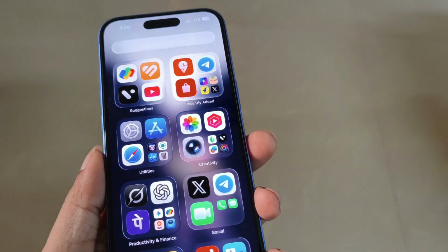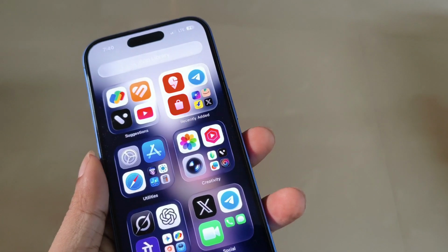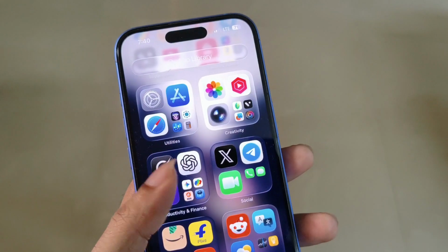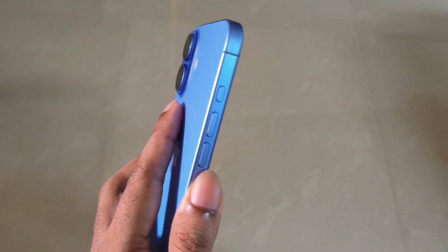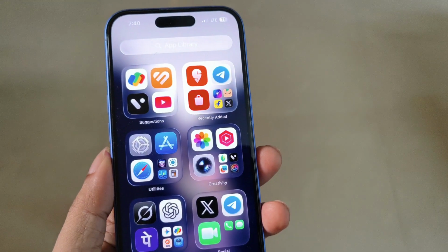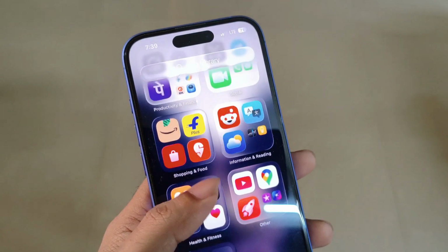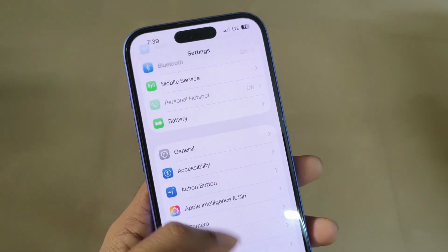So yeah, I almost forgot to talk about the green screen issue. If you're using an iPhone 13 series or 14 series, there is a higher chance of facing the green screen problem. So be cautious before updating. But for the iPhone 15, 16 and 17 series, I haven't heard any green screen issues so far, so you should be safe. So that was my short review of the iOS 26.1 update on the iPhone 16.